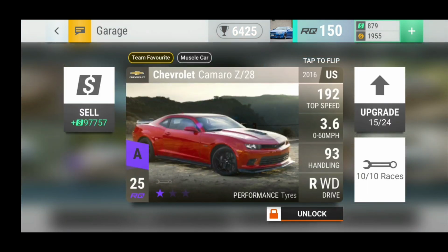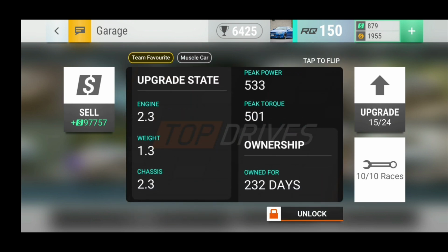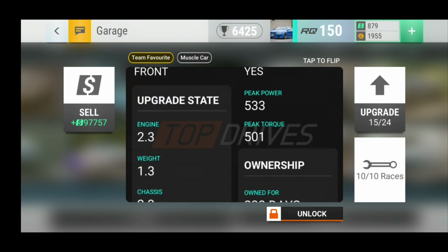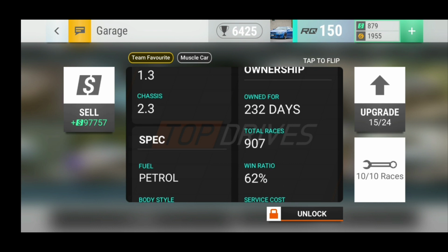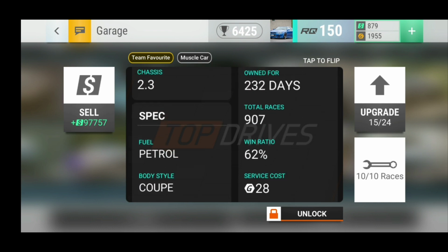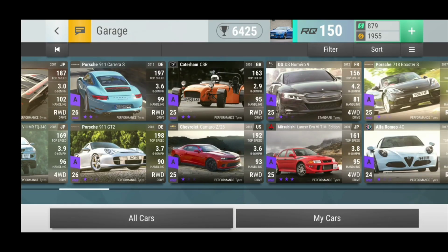Then we have the Camaro from the Carrier. I haven't really worked on this one for a long time, because when it got the nerf to low ground clearance, I really didn't see any point in continuing to max it out. So as you can see, the win ratio is okay. 900 races it's gone, it's okay.